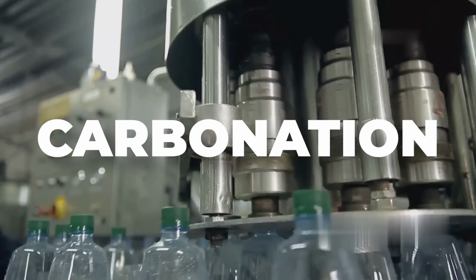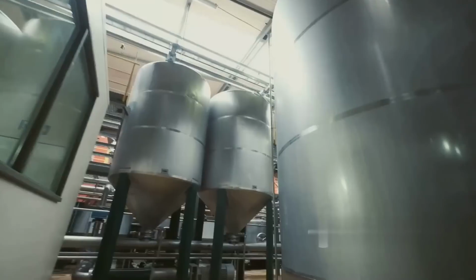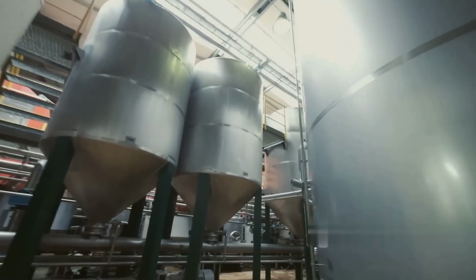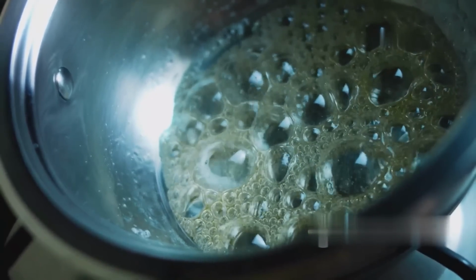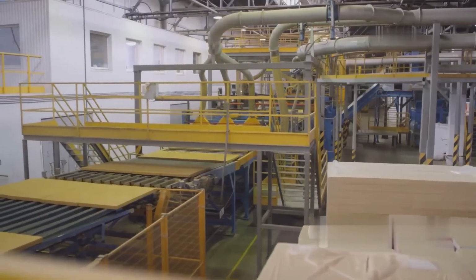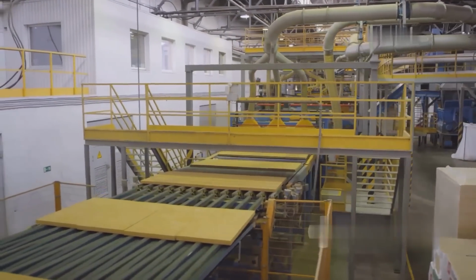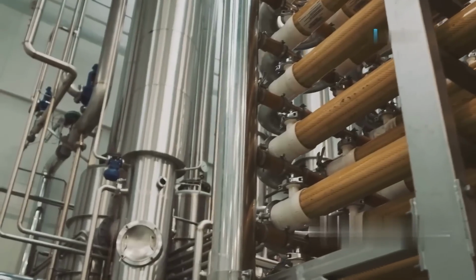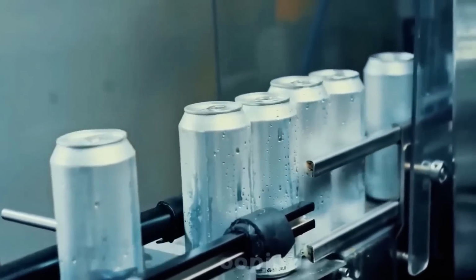Next comes carbonation, the element that gives Red Bull its signature effervescence. In pressurized tanks designed to withstand multiple atmospheres of pressure, carbon dioxide gas is injected into the liquid under carefully controlled conditions. Engineers must balance pressure, temperature, and contact time to achieve the exact level of carbonation. Too little, and the drink feels flat. Too much, and cans might rupture during packaging.